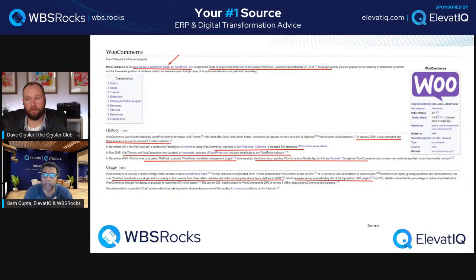So some background here overall from the WooCommerce perspective. Here it's saying it's an open source e-commerce plugin, and there are a bunch of open source platforms in the market that we have already reviewed. So Dave, we are looking at Magento, we are looking at PrestaShop, and I forget the name of the other platform that we reviewed from Germany. It has ShopView, I guess. So that's an open source one as well.